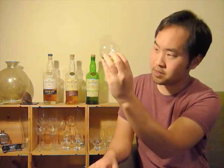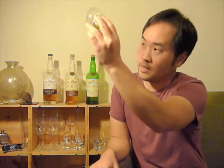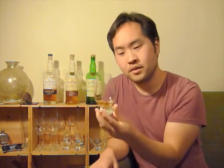And to do that, I usually like to put it up against a light or up against a white wall, and just look at what the color of the whiskey is, what it looks like. I don't know if any color is added to this whiskey.